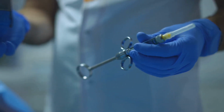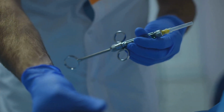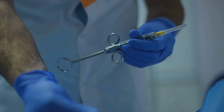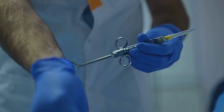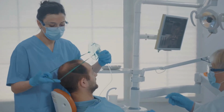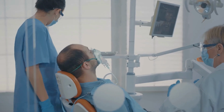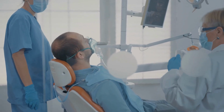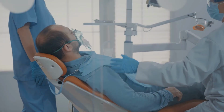While these side effects may sound scary, remember that they are rare and that medical professionals are trained to manage them effectively. It's always important to discuss these potential side effects with your healthcare provider before any procedure. They can provide you with more personalized information based on your health history and the specific procedure you're undergoing. In the next scene, we will summarize everything we have learned about local anesthesia. Stay tuned.